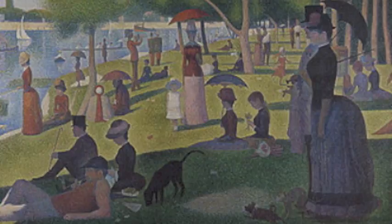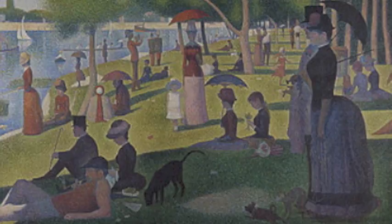La Grande Jatte is Seurat's largest painting at 7 feet tall and 10 feet wide, as well as his most well-known. Many argue that this painting was a turning point in art during the late 19th century. La Grande Jatte was something that had never been done before. The painting is made of oil and took around 2 years to complete.